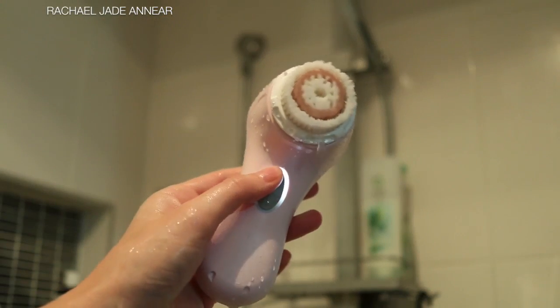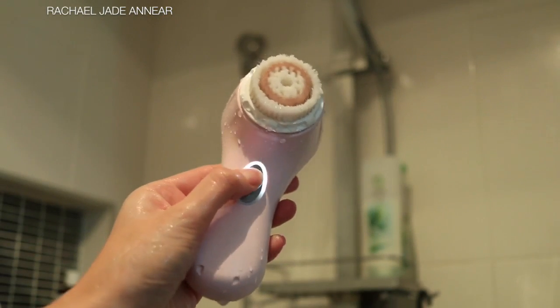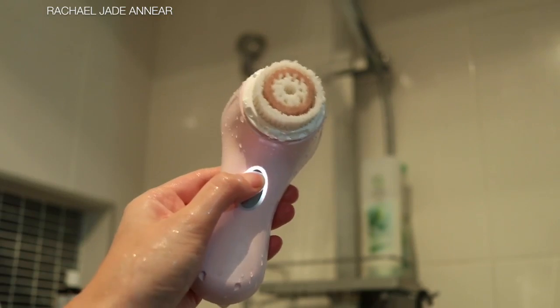It does have an inbuilt timer that will guide you, so it beeps after the first 20 seconds, again after the second 20 seconds, and then the 10 seconds mark each, and then obviously it shuts off, so you know exactly how long to spend on each section of your face. The Mia 2 has 2 speeds, which can be changed by pushing a button, and is completely waterproof, so it can be used in the shower.